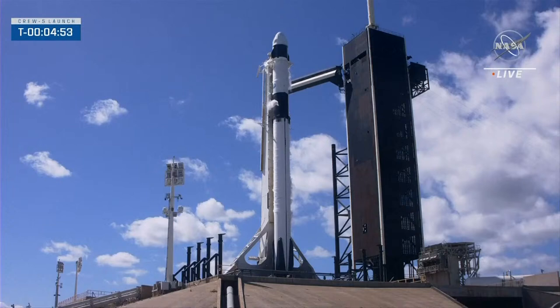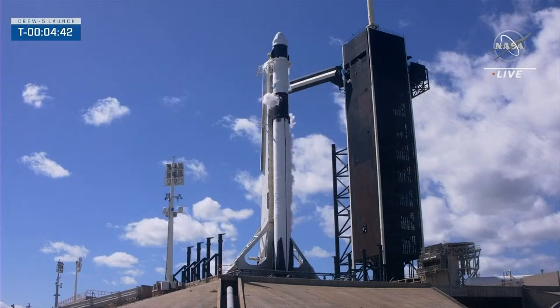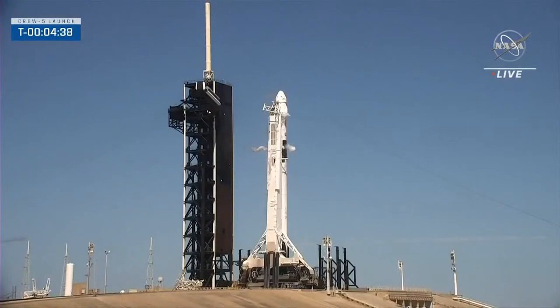All right, there we heard that call. Dragon onboard computers have now taken control of the vehicle. As I mentioned before, first stage LOX or liquid oxygen loading is underway and will wrap up at T-minus 3 minutes, and second stage will wrap its LOX load at T-minus 2 minutes. Launch teams continue to report no issues and everything remains green for an on-time launch. Retract has started.